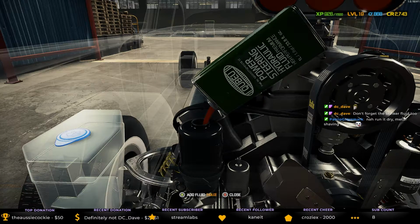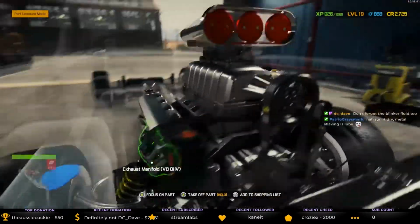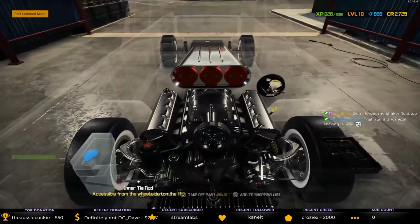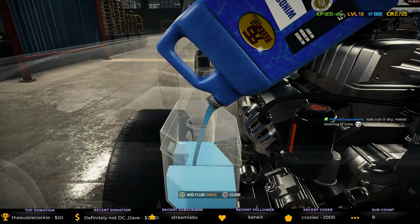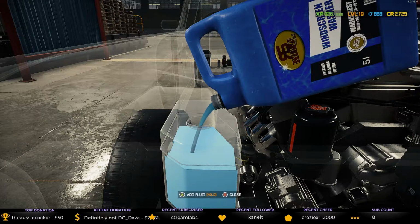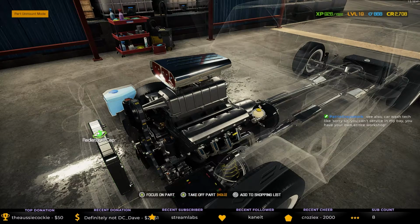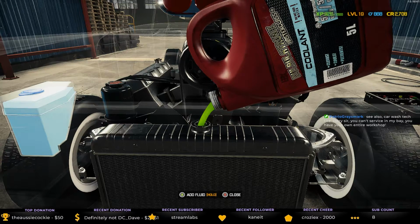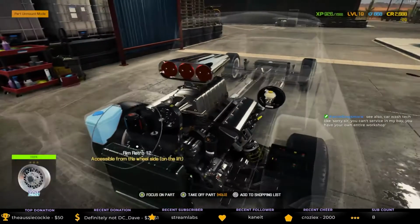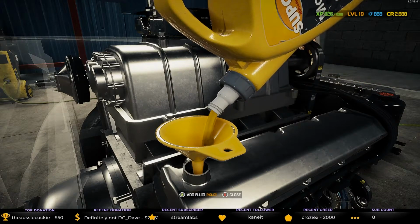I don't like the fact you can't see the level. They do this to you. You can't change the camera angle to be able to see the level. Too full. I'm going to get it on the dyno as well, but I've got to do the wheel alignment and align the lights. Almost forgot about the oil. And then we'll put it on the dyno machine and see how much power she's pumping out.